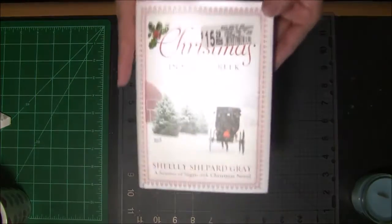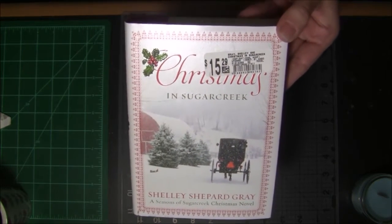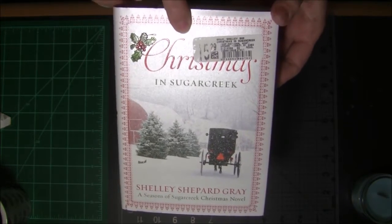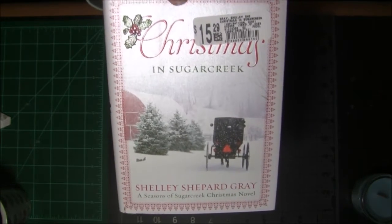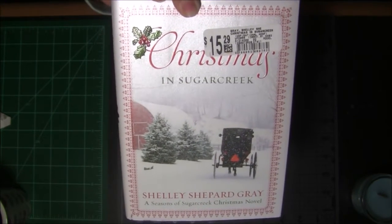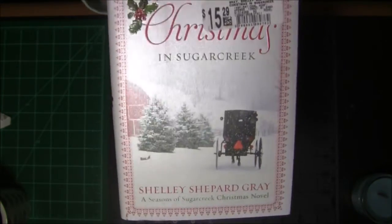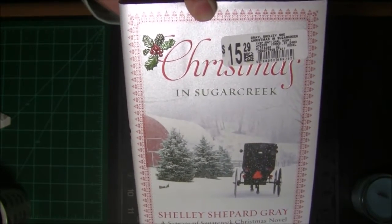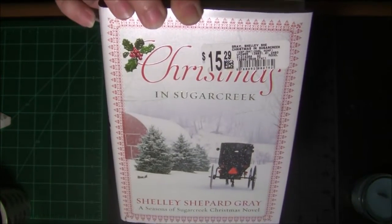Then this one caught my eye. It's called Christmas in Sugar Creek. And Sugar Creek is based out of my state. It's Amish country, and that is where my husband and I got married. And so I figured I would read this just to see what it had to say. So, Christmas in Sugar Creek. I'm going to give that a try and read. And when it was out, it was $15.29. So, pretty good deal for a dollar. I'll see how the story is.